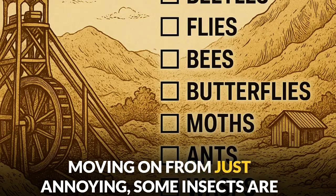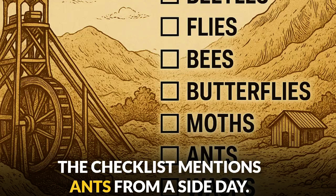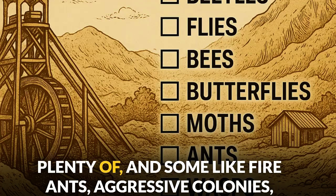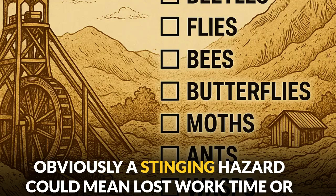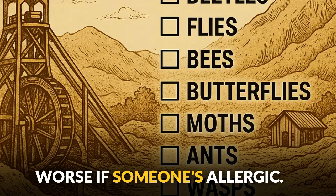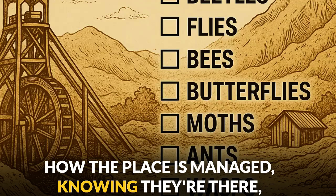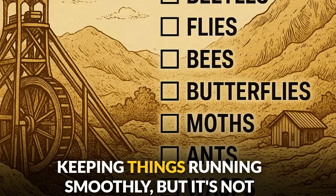Moving on from just annoying, some insects are more of a direct threat, right? A safety issue. The checklist mentions ants, Formicidae. They show up in disturbed soil, which mining creates plenty of. And some, like fire ants, have aggressive colonies and painful stings. Definitely. Then wasps and hornets, Hymenoptera, drawn to food, obviously a stinging hazard, could mean lost work time, or worse if someone's allergic. There are immediate worries for safety on site, for how the place is managed. Knowing they're there, understanding why, it's about preventing actual injuries, keeping things running smoothly.